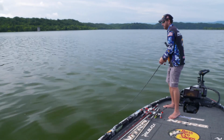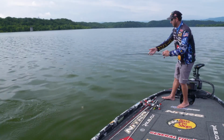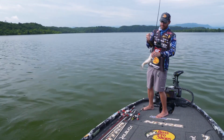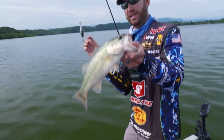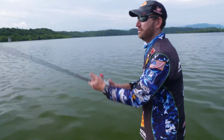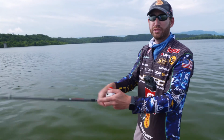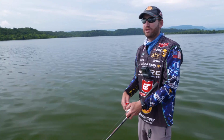Finding schools of bass in the summer is what is so much fun to me, and using your electronics to do that makes it really rewarding. It's an investment in time, it really is, that you're not actually fishing. You're just out there idling around, seemingly being unproductive, but it's not, because once you see something like that, dude, it can make for a day that you'll never ever forget.